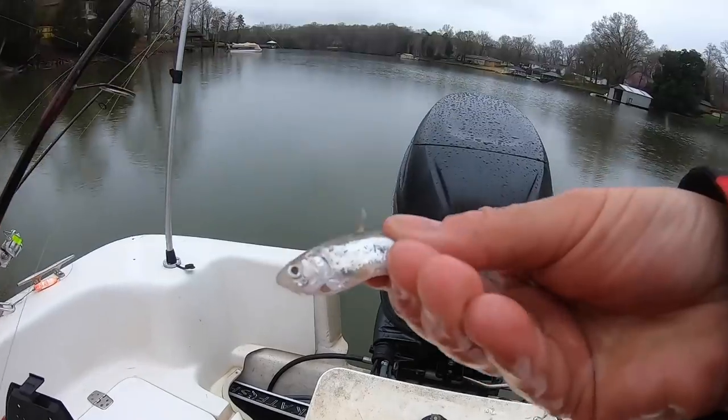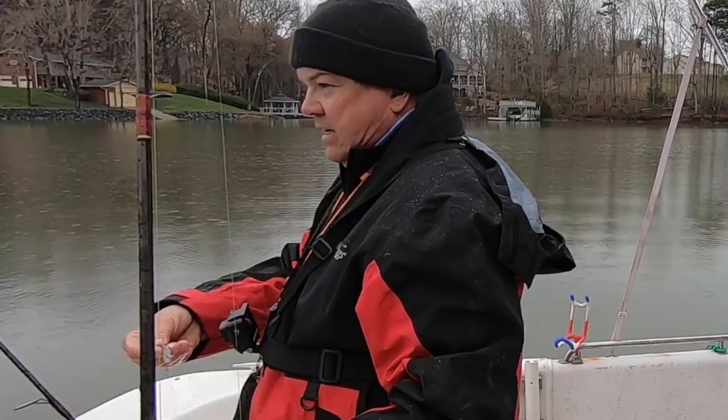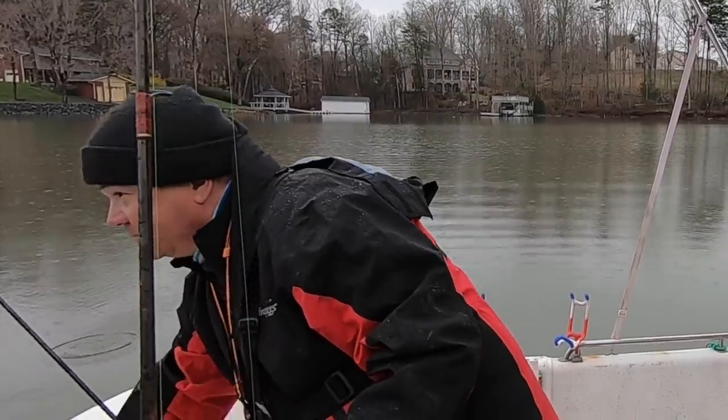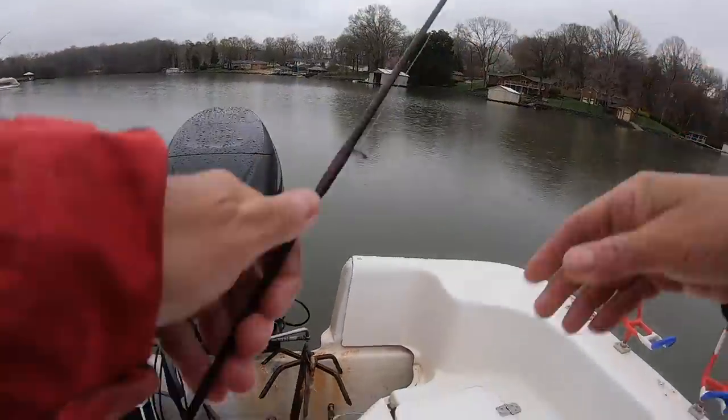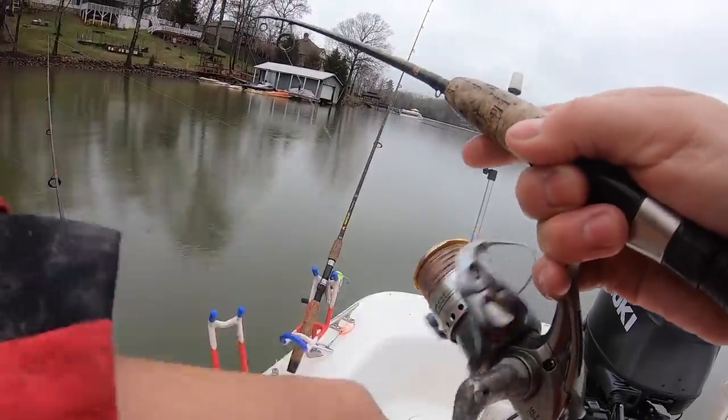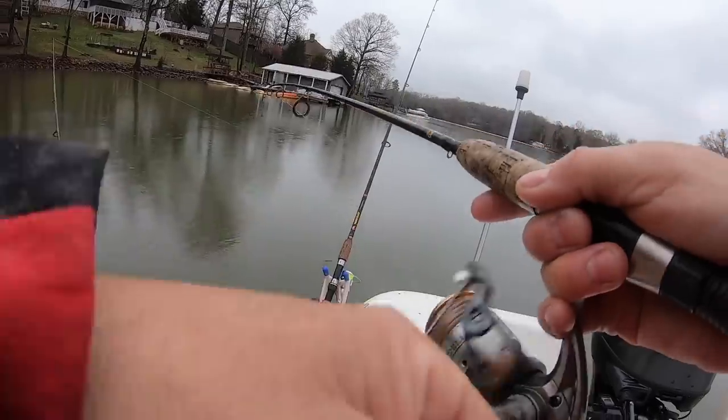There's what you're feeding on, guys. There's the threadfin. Net full of those, and you got all the bait you need. Get this one baited up and back out there. Boom. Got hooked up on something here. Was trying to deal with a long line I thought was getting hit.